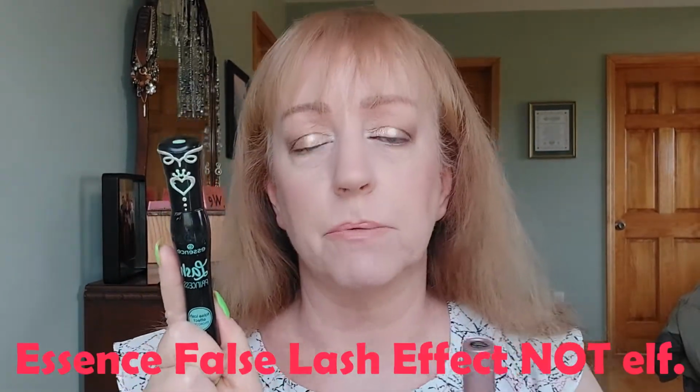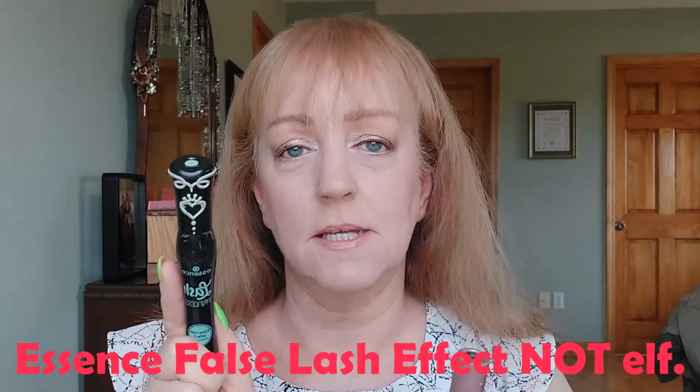And now I'm going to curl my eyelashes, so I'll take care of this and I'll be right back. For this, I use my e.l.f. eyelash curler. It's very affordable, and I hold each eyelash about 20 seconds. For mascara, I'm going to use the Maybelline Sky High first, and then the e.l.f. Lash Princess False Lash Effect. That was hard to say. For the second coat. Be right back.